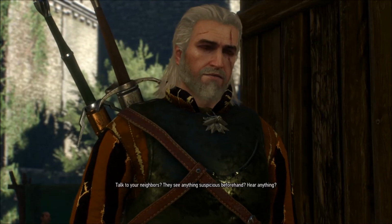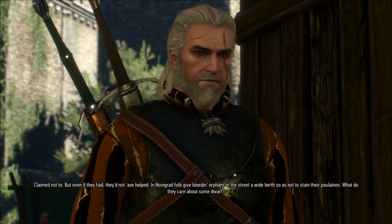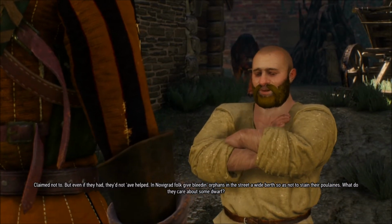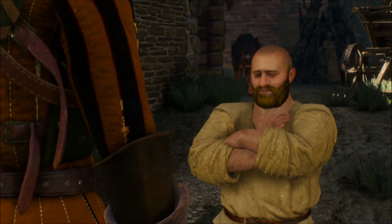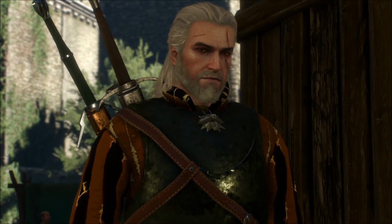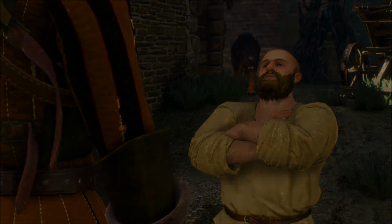Talk to your neighbors. They see anything suspicious beforehand? Hear anything? Claimed not to. But even if they had, they'd not have helped. In Novigrad, folk give bleating orphans in the street a wide berth so as not to stain their poor lanes. What do they care about some dwarf? Fine. We've talked enough. Need to look around. Be my guest. Just beware of the dogs.